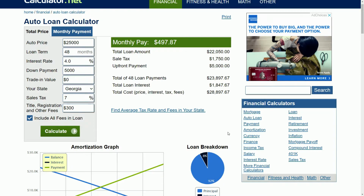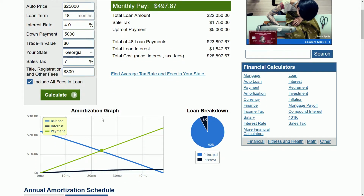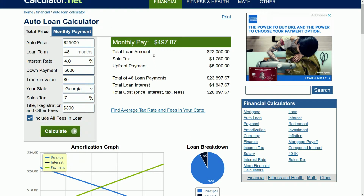But the important thing is, I like the fact that they have an amortization graph. This is simply what your payments are going to be over time. When you are getting a loan of really any type, you are going to be getting a set fixed monthly payment, and that's what you can see here, that $497.87. That is something that they are going to heavily focus on. If you are going to a dealer, they are going to say this is going to be the payment, and you are going to say yes, I can afford that, despite the fact that there is going to be a cost associated with some of the different selections. So let's illustrate that today.